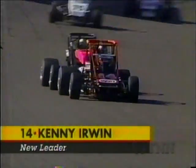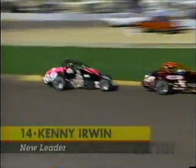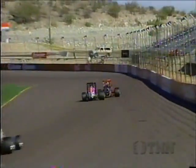The Bliss car is loose. And here comes Bliss looking back on the inside. Irwin sees him trying to sneak down there, closes the door, tries to protect his position, holds back Bliss, at least for this lap. And you know, all of this dicing up front has allowed 75 Jimmy Sills and 63 Jack Hewitt to catch up and close that.